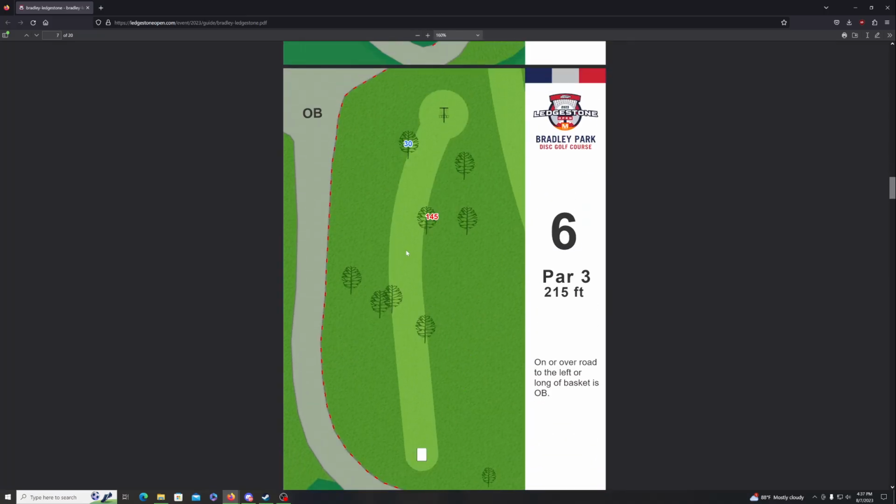This one again, this is very much uphill. You can't see anything past these first 2 trees. This is really just get it up there. It says it's 215. It probably plays 320 to 330. It was very uphill.